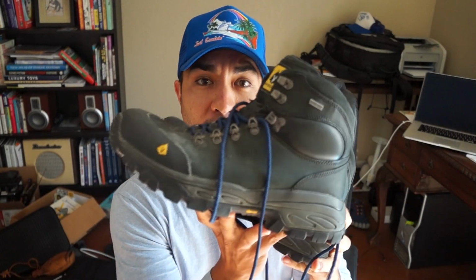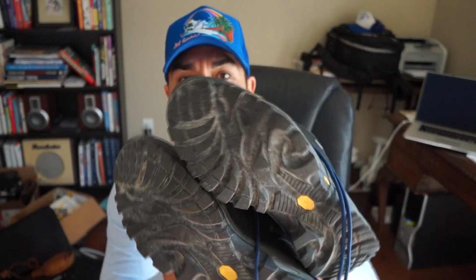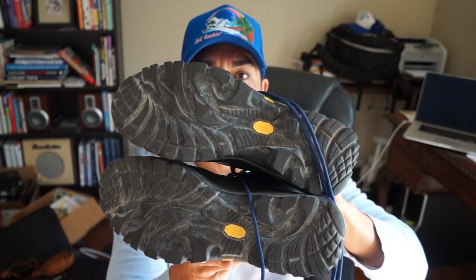Now here's an example of some Vasque Bitterroots. These boots are actually Gore-Tex, as you can see right here. And on top of that, they have the soles that are Vibram. And believe it or not, these boots are about $100 to $200. They're really neat. And these are also all leather as well. And you can see how the tread pattern really differs between manufacturers.